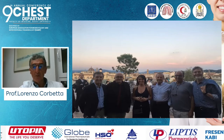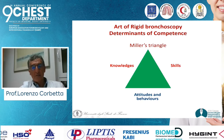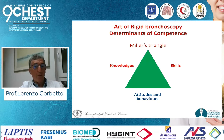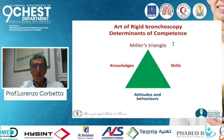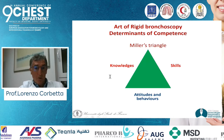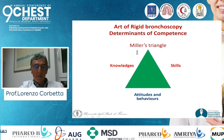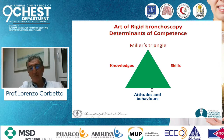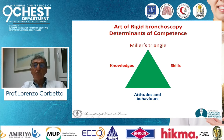And when we talk about the art of rigid bronchoscopy, we have to be aware that there are some determinants of competence. We have to be more careful about competence when we begin very complex procedures like rigid bronchoscopy. This is a long pathway to become competent, beginning from knowledge of the diseases to treat, knowledge of the instruments, and then developing the skills. We also need special attitudes and behaviors to work inside the airways.